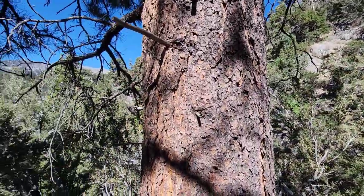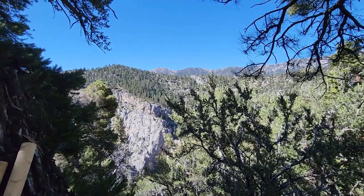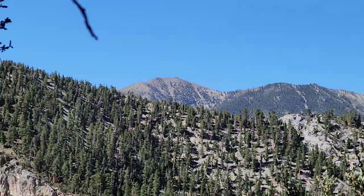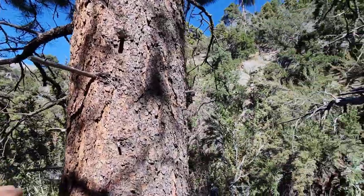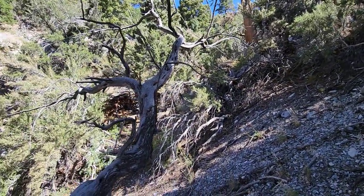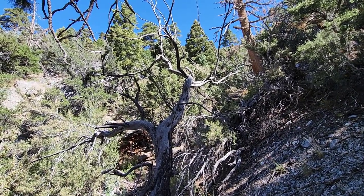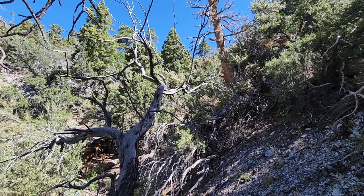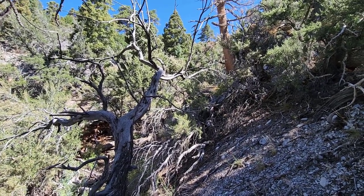And by the way, here's our view down. You're looking down to Fletcher Canyon, and incidentally, there's Griffith Peak. Which would seem to indicate that Fletcher Peak is up this way. We'll find out. I've now ascended 2,000 feet. We're about 1,000 to 1,500 feet below Fletcher Peak summit at this point. But a lot can happen in that space.